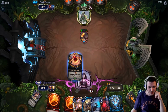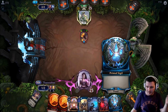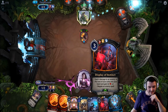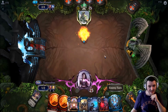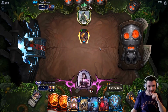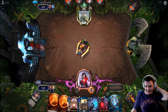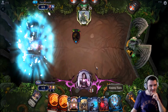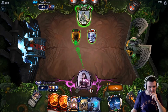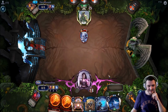Well, there's not much we can do about this now. Just gonna play Seat of Impulse down, because then we can hide the information of the Primal Sigil, and then next we could just blast this with a Primal Instinct, Display of Instinct, I guess. Otherwise, Ice Bolt. So we are going to take some damage here. Yeah, this deck can be kind of explosive, but oh dear, oh dear. Well, let's just stop this now. Leave our opponent with the Scout Enabler and none of the payoffs.